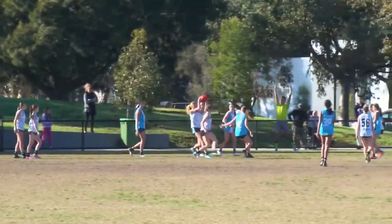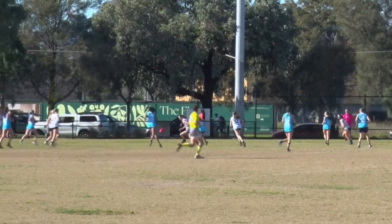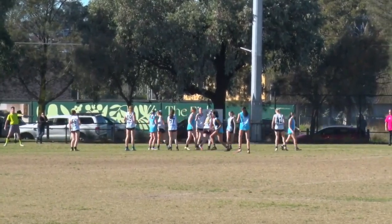Ball into play. Kick forward. Bounces there in front of Corker. Free kick for a hold there that time.